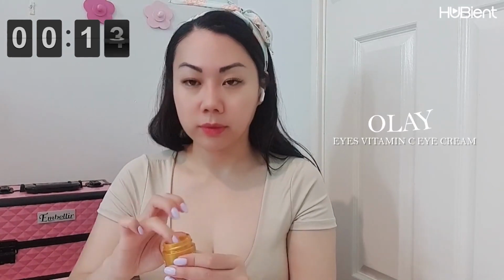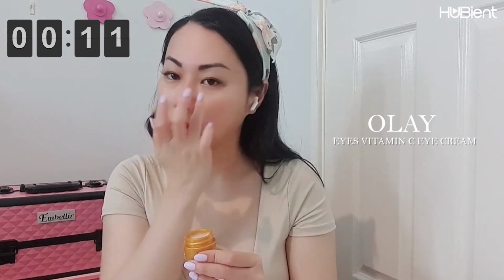Now you want to quickly and gently pat all of that in, make sure it dries as quickly as possible, don't leave any cream lying around, and you can pretty much finish it here if you like. But like I said, sometimes I like to apply a second eye cream. So my other one that I love to use is the Olay Eyes Vitamin C Eye Cream, which really helps to brighten those under eye areas. So I'm just going to dab a little bit underneath the eyes and above for today, and gently and quickly dab that in, and once that's soaked through, we are pretty much done.